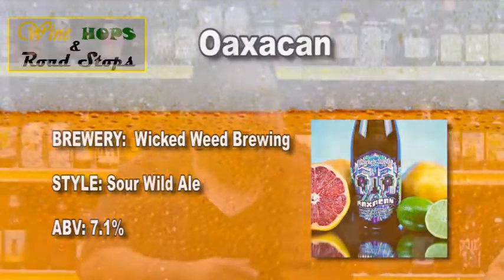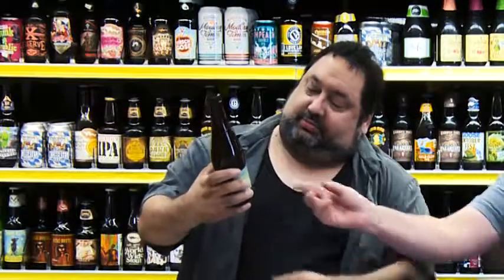I have no idea how to pronounce this. I don't even know what that first letter is. It's not even a letter. Is it a P? Is it a G? The internet will tell me later. There we go. Because I have no idea. Neat label though.